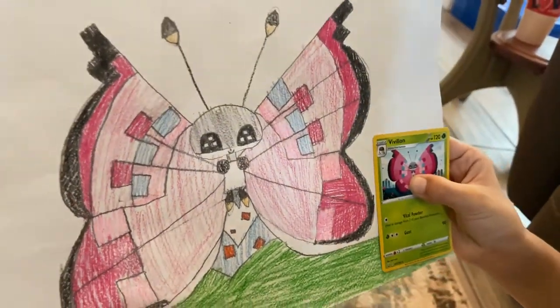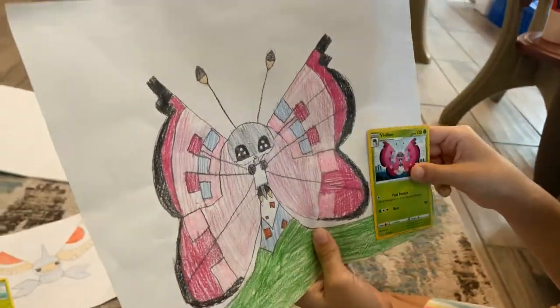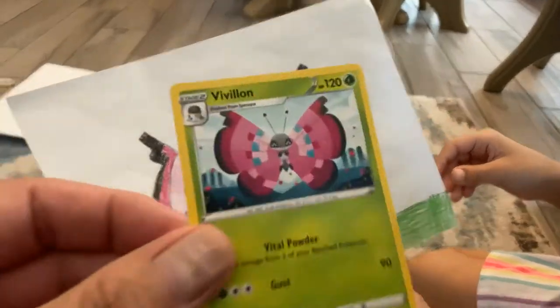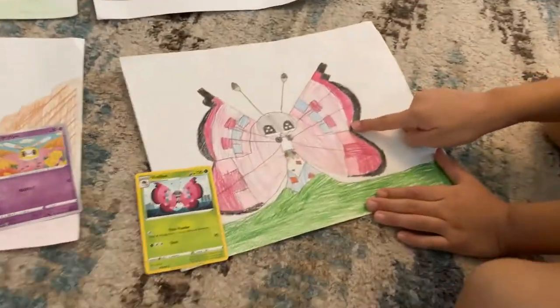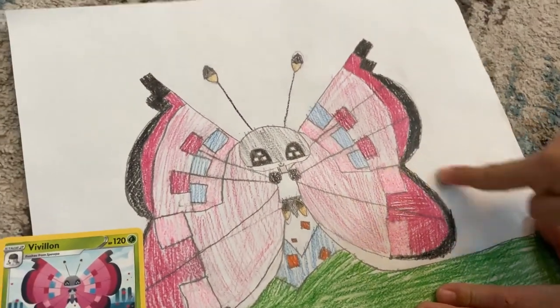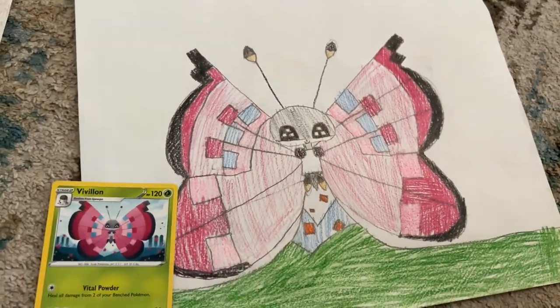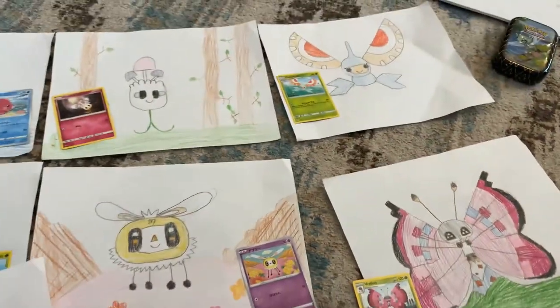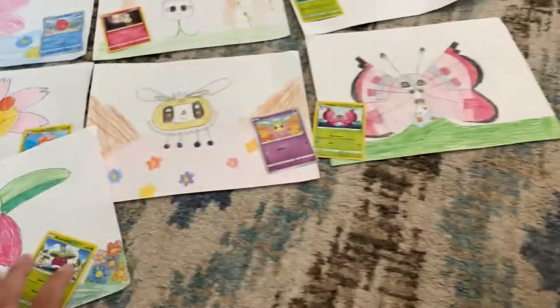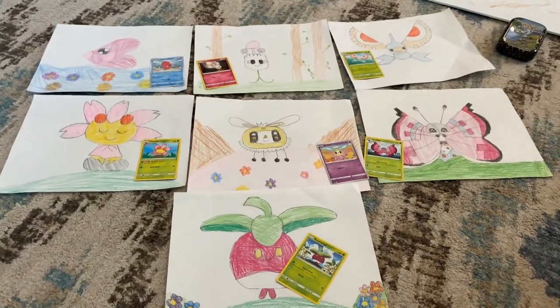You draw beautiful, Mama. Let me see. And this one. Whoa. That looks exactly like it, Mama. Great job. What's her name? Vivillon. I tried my best, but you can see right here that I made a little mistake. Ah, Mama, it's so beautiful. Looks good. You're a good drawer, Mama. Good artist. Let's draw some more Pokemon.